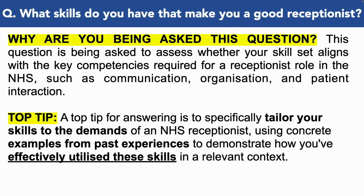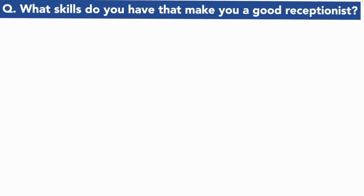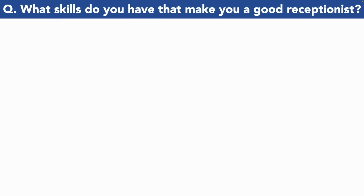Now, a top tip here for answering this interview question is to specifically tailor your skills to the demands of an NHS receptionist using concrete examples from past experiences. You can do this to demonstrate how you've effectively utilised these skills in relevant contexts. So let me show you what I mean by that by giving you a top scoring answer to help you. What skills do you have that make you a good receptionist?